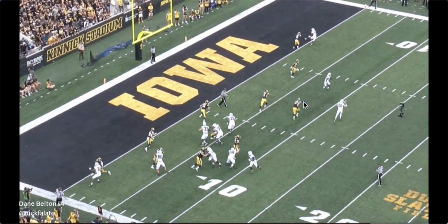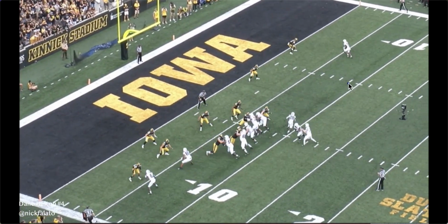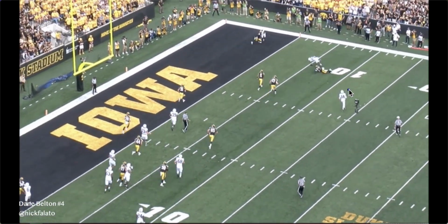Now, he hardly made this tackle. You'd like him maybe to take a better pursuit path, but he still gets his legs, and it's fine, and the running back loses his balance there. But I just like how square he is and how calm he is. Stays calm, makes a tackle.